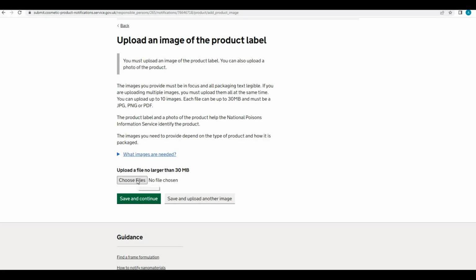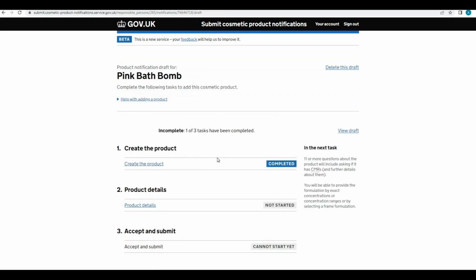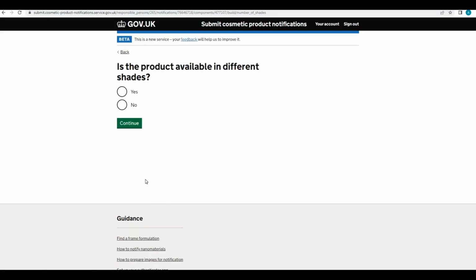I won't show you this bit because it's boring. So I've just uploaded a random label here. Again, it doesn't have to be specific because I am only doing this as a test, so I've just uploaded the first label that I found. Right, and now the task has been completed. And instead of just being able to carry on, which you used to be able to do, you now have to click on the task list page. Go to number 2, product details, start on that.